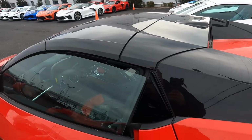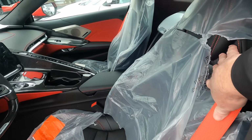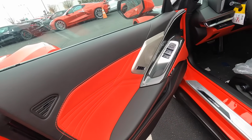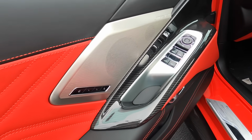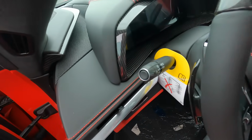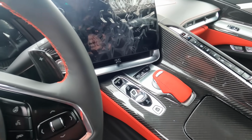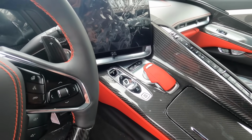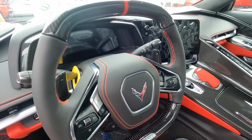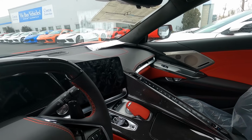Let's open this one up. This one still has the red seat belt, but it has the jet black interior sport seat. You can see the red stitching on the seats here. This one has the carbon fiber level 2 interior. So this becomes carbon fiber around the center console here. And then here, the center section is also carbon fiber. This car has the front lift system. You can see the lift button there. Carbon fiber steering wheel, black leather with that beautiful red stitching. So this, again, beautiful setup on the black and red interior.